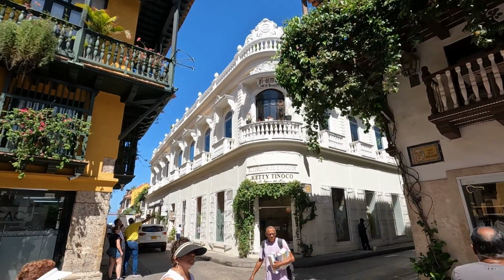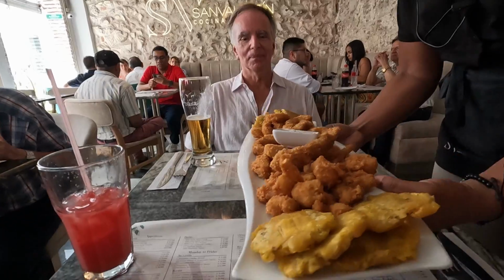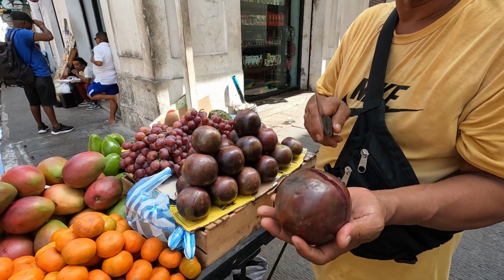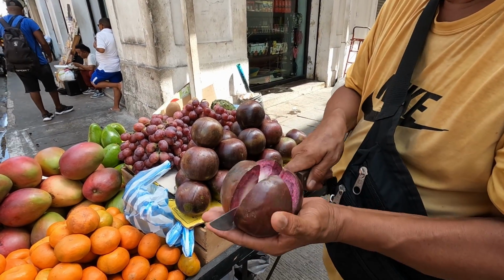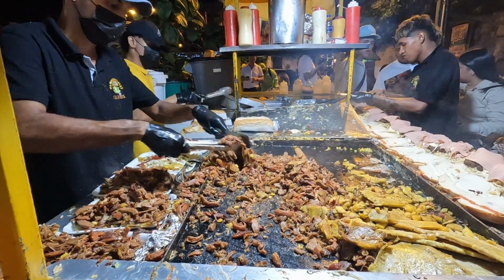Cartagena is a beautiful city with a vibrant party atmosphere, as well as so many delicious food options to choose from. Today, we're going to take you on a Cartagena street food tour to give you some ideas on what there is to eat in Cartagena, Colombia.